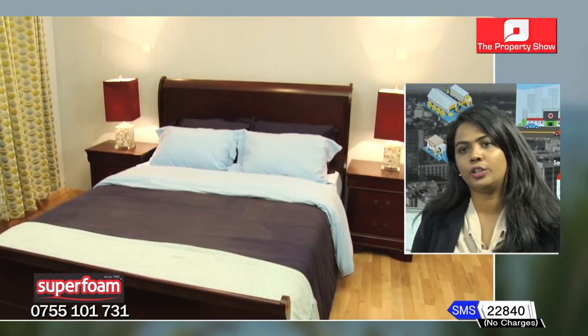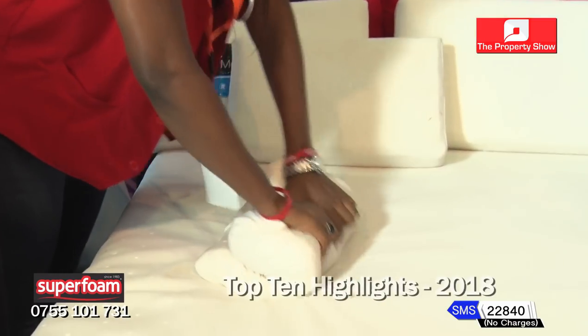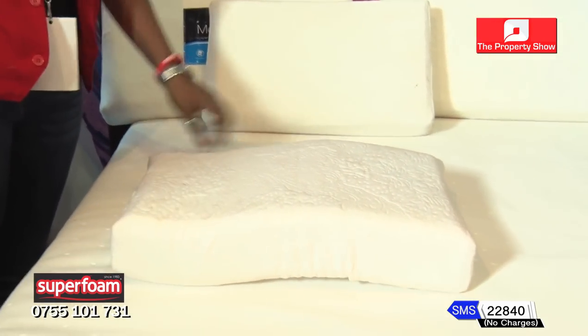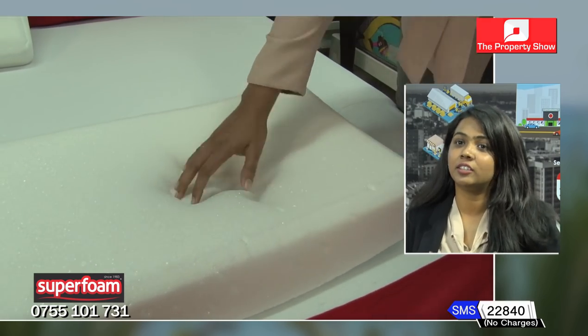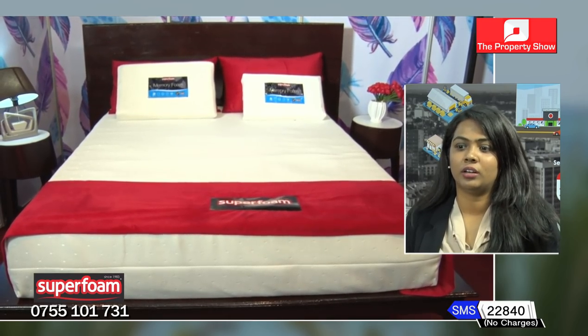We are also coming up with a new range of memory foam mattresses, which is our luxury range. We humans spend one third of our lives sleeping. So if that's the fact, then we really need to start thinking, and we as a brand want to really urge the people of the country to start giving a thought to the sleep patterns that we follow. So it's very essential for us to have a good mattress and a pillow.